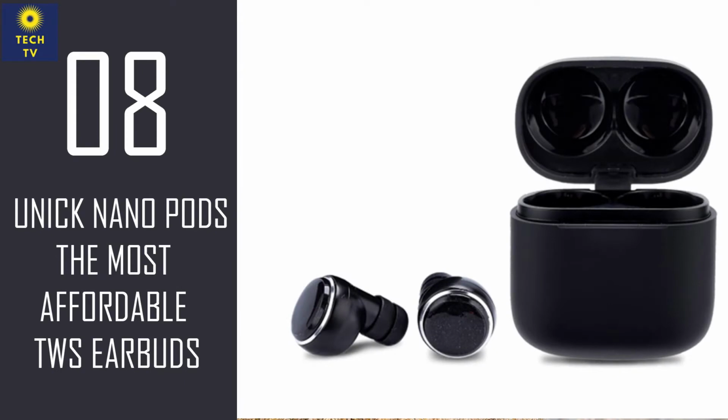8. Unique Nanopods, the most affordable TWS earbuds.